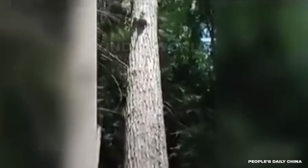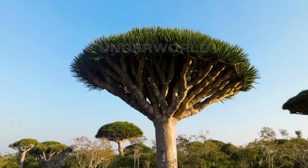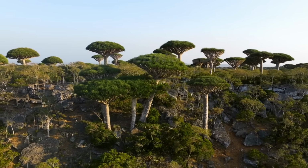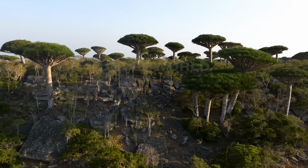According to our camera woman, the old tree had died long ago and was mostly hollow inside. Over the years, it filled with water, which eventually mixed with the tree's sap, giving it that thick and bloody appearance. One of the best-known bleeding trees is the Dracaena cinnabari, also known as the dragon blood tree. This rare species is native to the Socotra archipelago in the Arabian Sea and is known for the blood-red sap it produces.